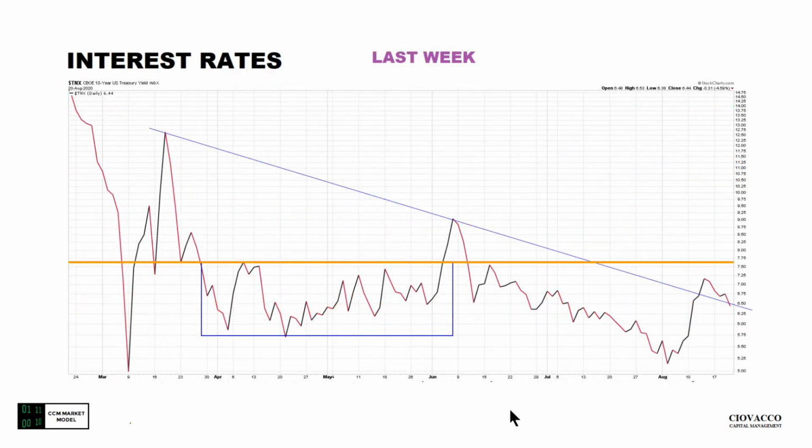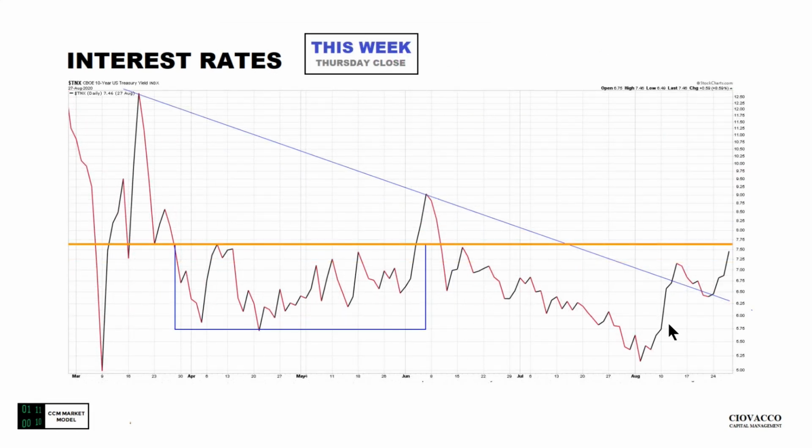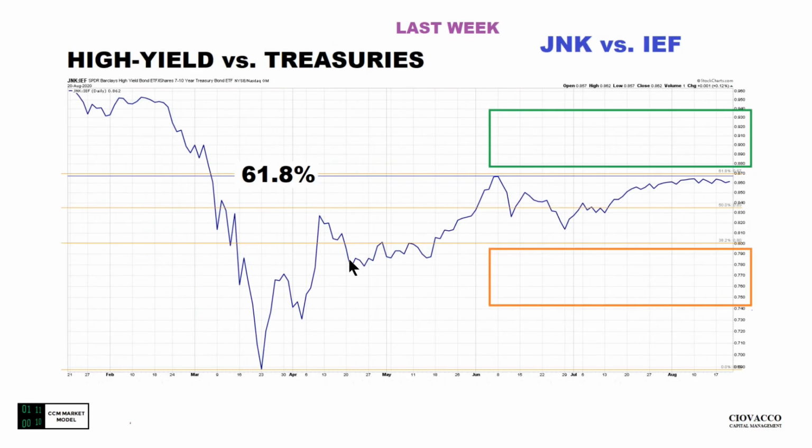Interest rates, last week we said all things being equal, if you are a stock market bull, you would prefer this breakout here to hold. This is the look of the chart last week. It does look a little bit better this week, making a higher high relative to this high as of Thursday's close. Still need to clear this area here. Trade the chart in front of you.